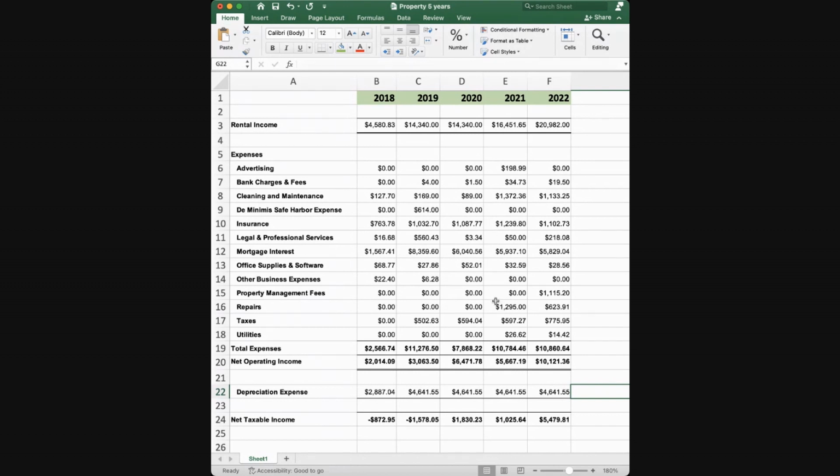And then repairs about 1,300. I believe that was for that section of fence that we needed to get repaired. And then taxes went up just a few dollars from the year prior, and that's pretty typical. My understanding is that Colorado Springs reassesses their taxes every 2 years, which you will see in the next year. There's a big jump from that. So that tracks. And then utilities, just a few dollars for that vacancy period.